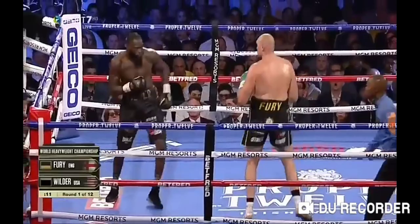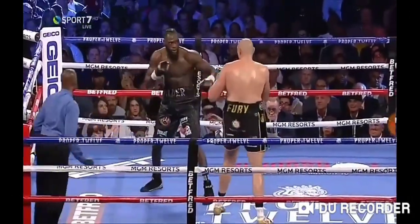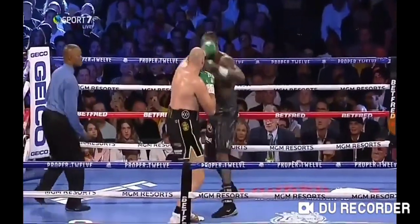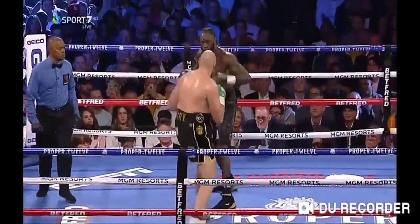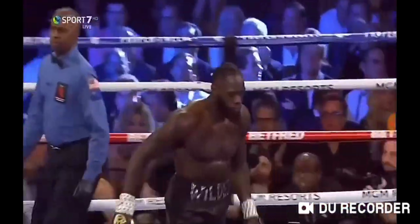But let's continue. A jab that snapped back the head of the champion. Fury has shown that he can stand in the line of fire and be okay, at least through the first round.